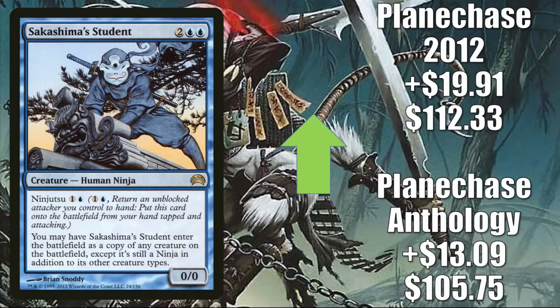Remember earlier in the video when I said there was going to be a ninja spiking pretty aggressively? Well, here we are. Sakashima Student. So this is in Commander Yuriko the Tiger's Shadow builds and a few other decks in the format. It is a hard to find ninja, and like we discussed, ninjas appear to be playing a big role in Kamigawa Neon Dynasty. The Plane Chase Anthology copy is up $13.09 to $105.75. The Plane Chase 2012 copy is up $19.91 to $112.33.